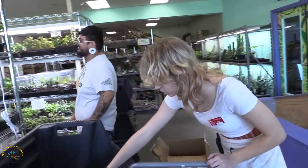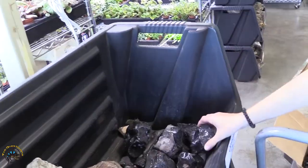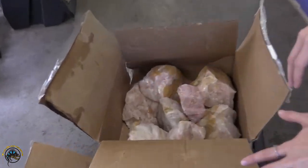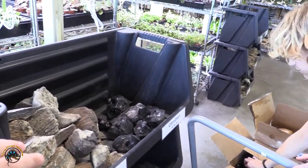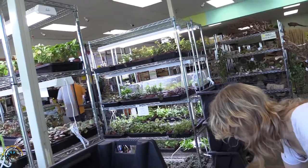Oh, besides fish, we also got obsidian, and rose quartz. We've been waiting a while to get a fresh batch of obsidian in. Many, many moons. No, I'm trying to be all ominous. No.